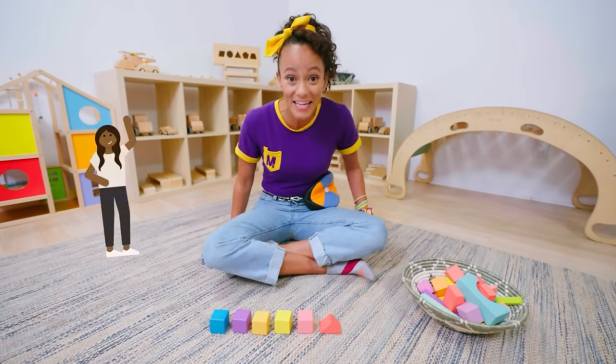Oh, I see 1, 2 legs. There's 2 more down here. 3, 4, and 2 more way in the back. 5, 6. Oh, 6 legs?